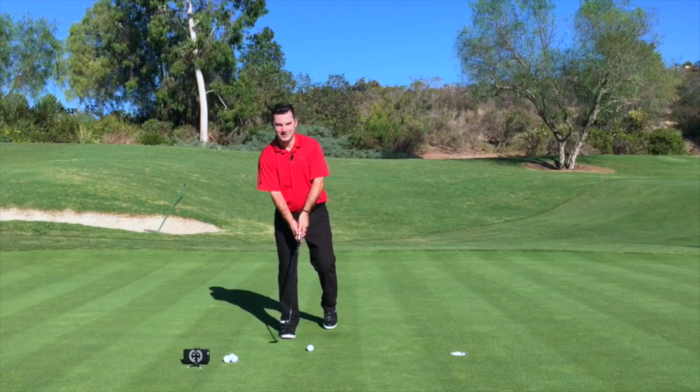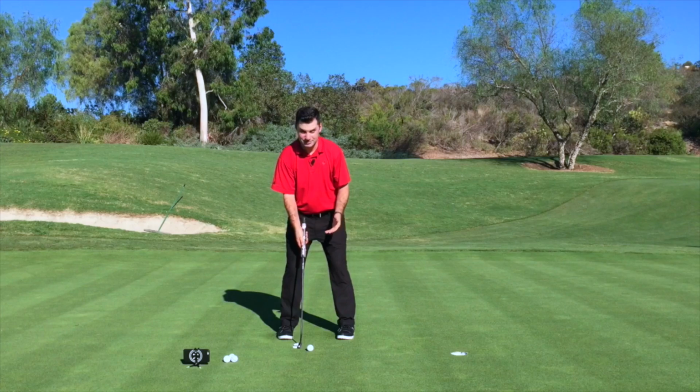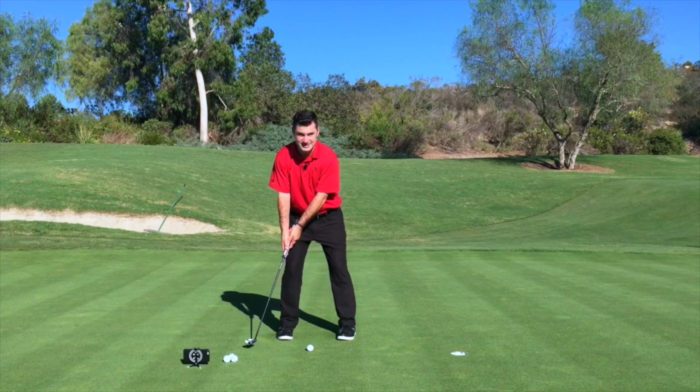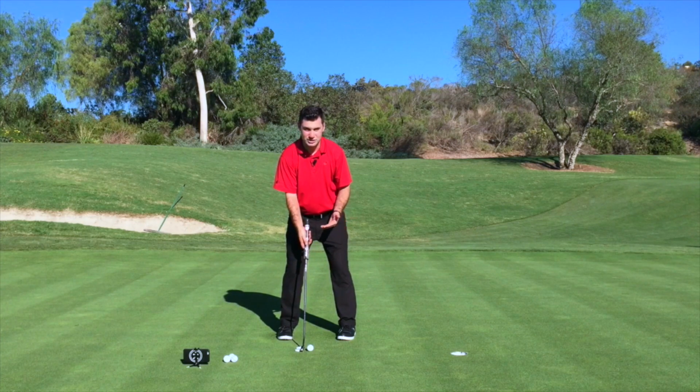Developing a consistent backstroke time is one of the easiest and most important ways to create a more consistent putting stroke. If you have a consistent backstroke time, it's going to set up a repeatable forward stroke time, which will make it much easier to judge the proper speed to hit the putt.